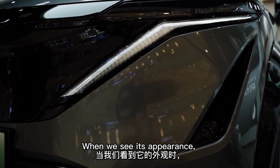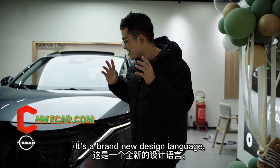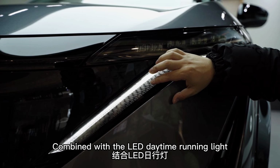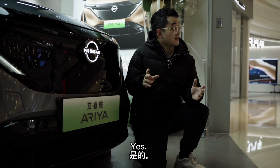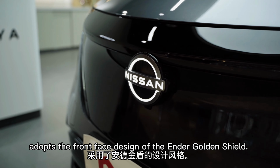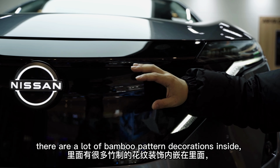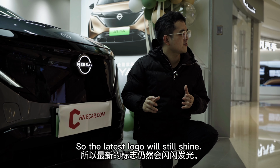When we see its appearance, we feel that it's really now Nissan style. It's a brand new design language. The long and narrow highlights combined with the LED daytime running lights are quite recognizable. Yes, its LED daytime running lights still continue the family design language. The closed grille on its front face adopts the front face design of the Ender golden shield. If you look closer, there are a lot of bamboo pattern decorations inside, which make the whole panel look less monotonous. So the latest logo will still shine.